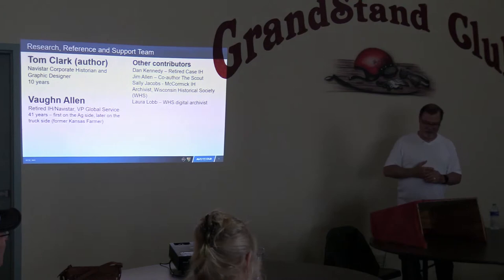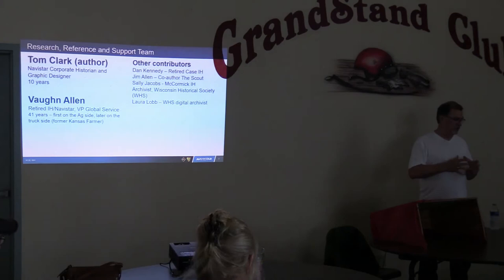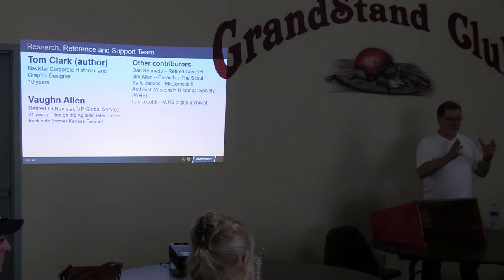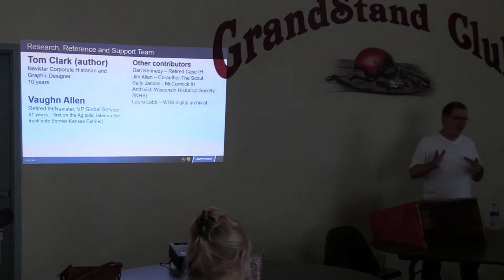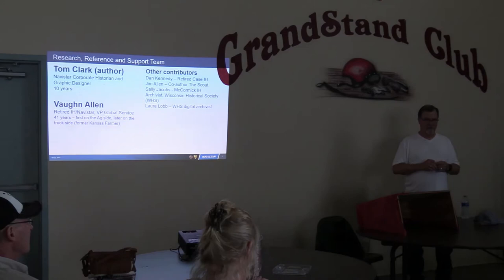I worked in the ag division from 1972 until 1985, when the ag division was sold and Tenneco merged it with Case. And then I went to Navistar, as Dan mentioned. So I was with the ag division for about 15 years and the truck division for 26 years, which is probably a little uncommon. Most guys that work for International Harvester are either truck or ag. And as you know, Dan's confirming that right now.